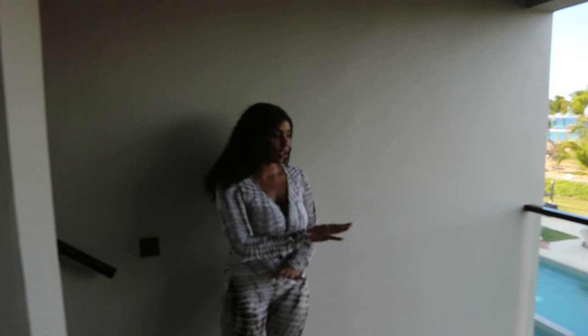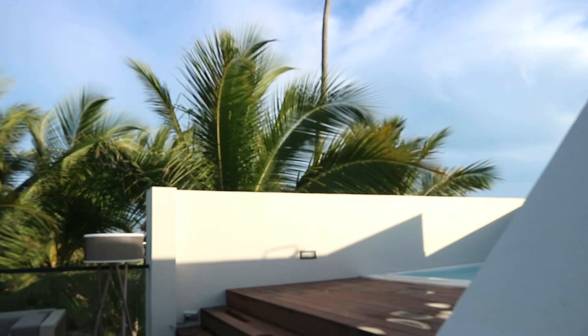Okay, y'all, so like I said, this is only the first part. We're about to take y'all to what made us look here. So we're gonna go up here to the second floor. You know, watch your step. It was raining a little bit, but as soon as we got to this resort, it's like the sun came out. So I'm just so excited about that.